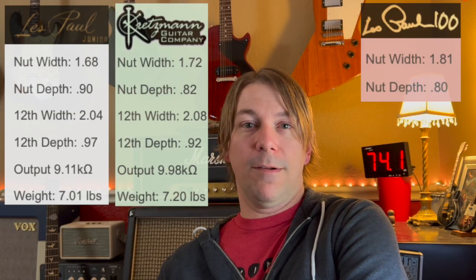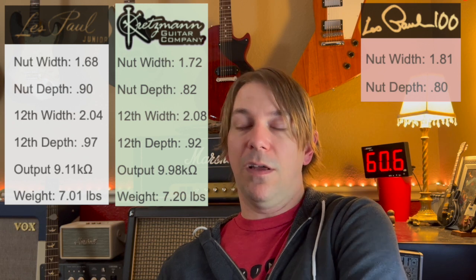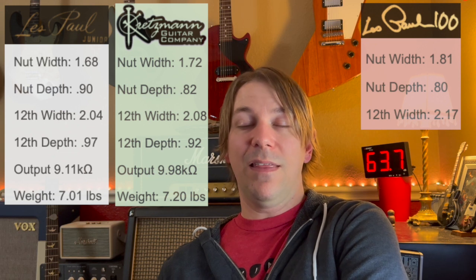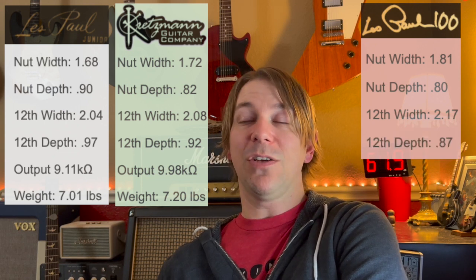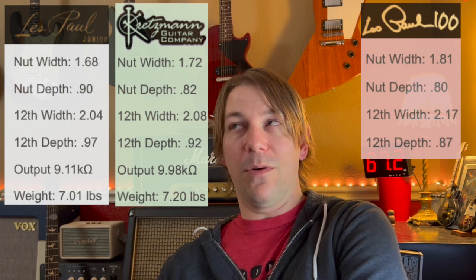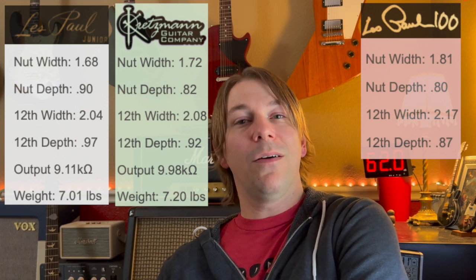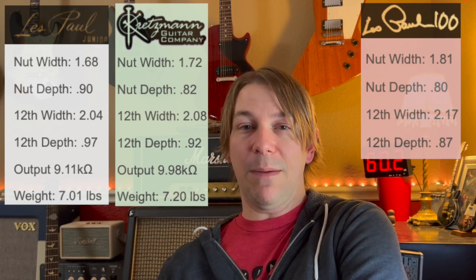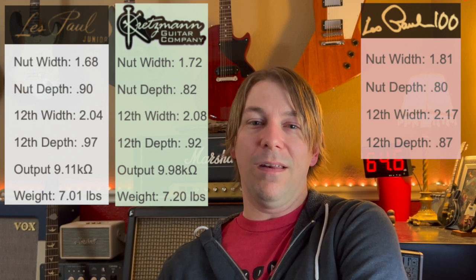At the 12th fret, the width for the Junior, the 2015 Junior, was 2.17, and the depth 0.87. So it stays relatively wide all the way up the fretboard or all the way down the fretboard. And depth-wise, yeah, it also does the same thing. Depth-wise, it's a little bit thin.